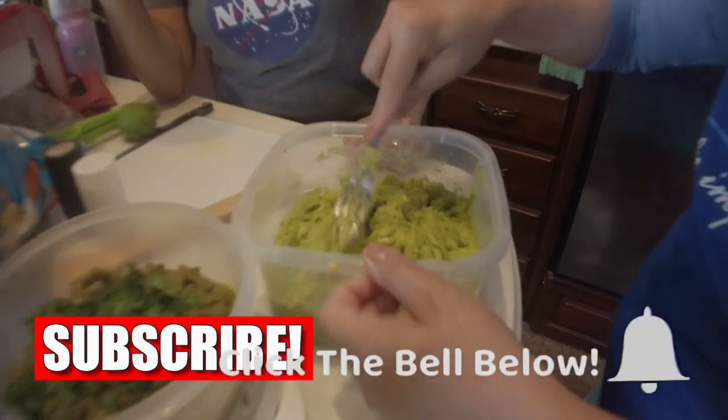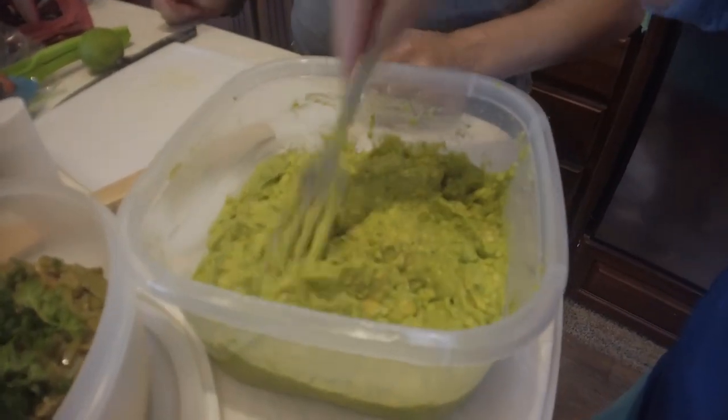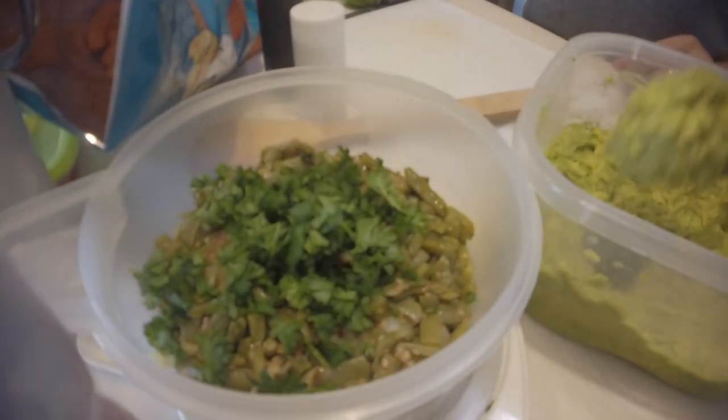It's guacamole. This would cost you about $50 if you went to a sandwich shop to have that added to your sandwich. Look at all that guacamole. This is cactus salad.